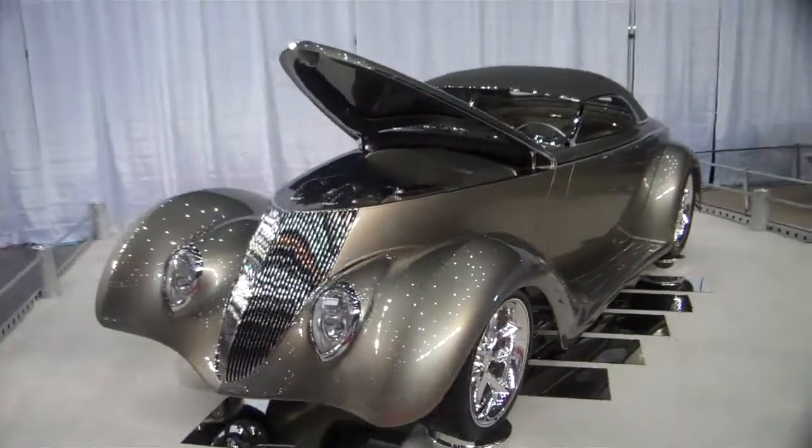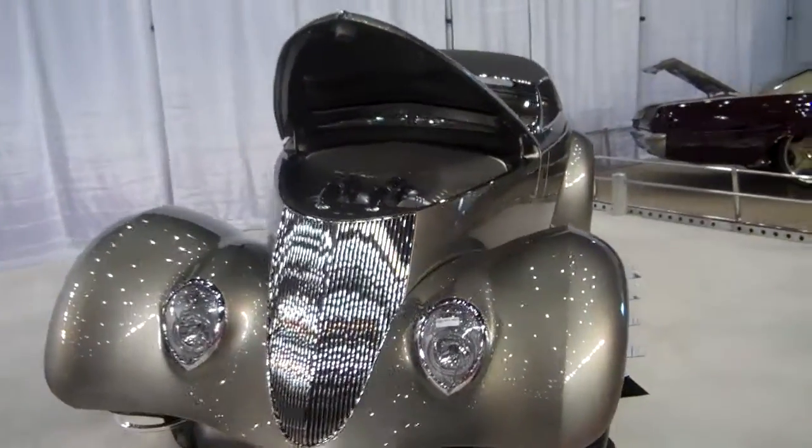For the rear end. Everything else on the car is hand fabricated, other than the uprights.